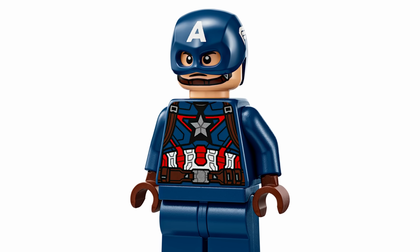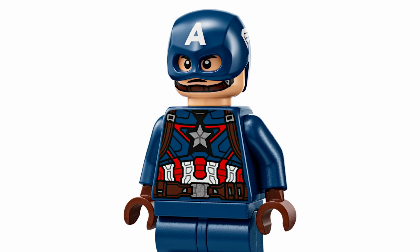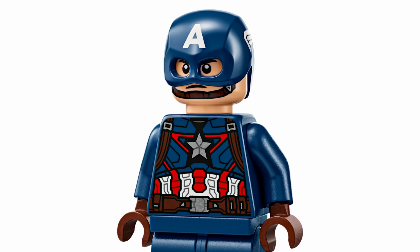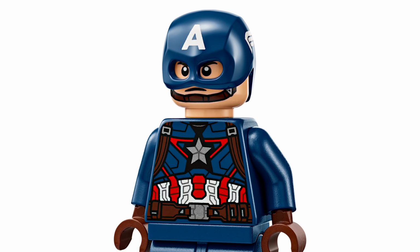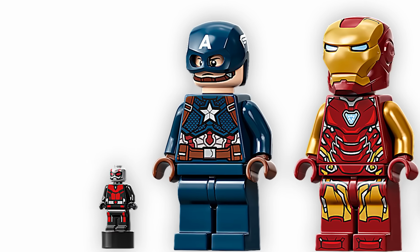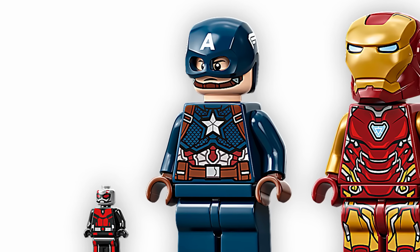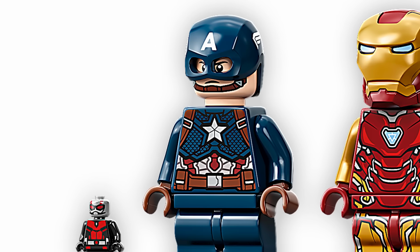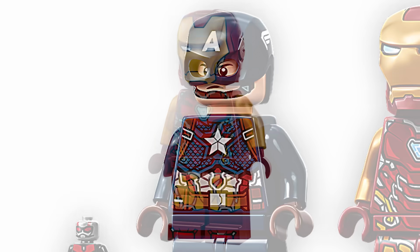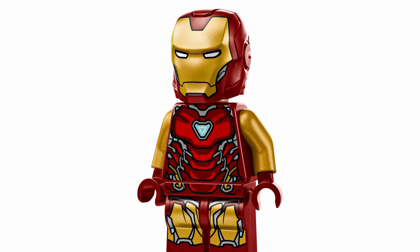I look at this and I seriously am just disappointed because, okay, maybe you can get away with including this figure for Civil War, but to use that for Endgame, that's unacceptable. Not including the suit with the scales and everything, and they love Endgame sets, so why not, if they have to create a new torso, why not just do it so they can reuse it over and over again in future sets, right? The next figure here that is actually kind of exciting is the Iron Man Mark 85.